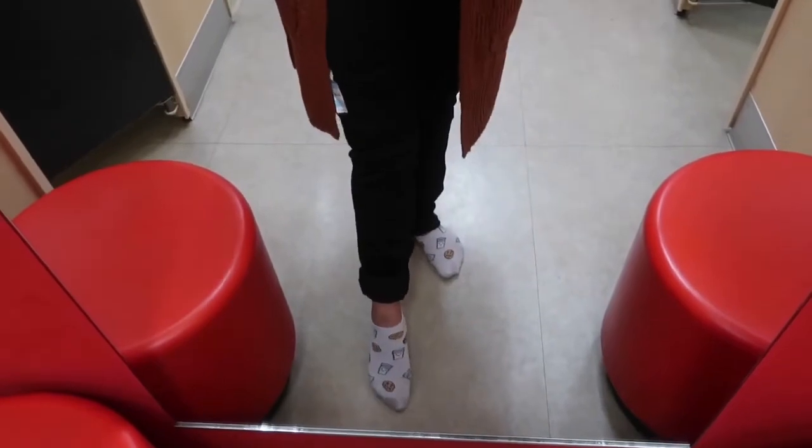Again, my cookie and milk socks, those are from Forever 21 if you guys were curious.